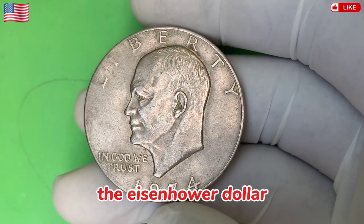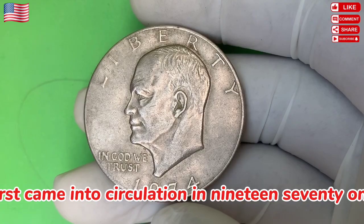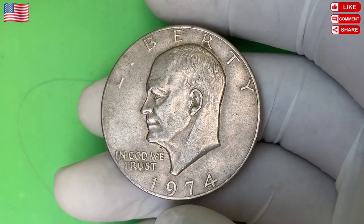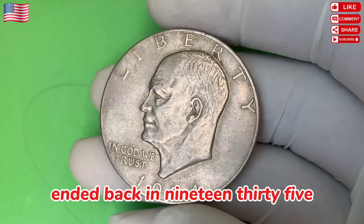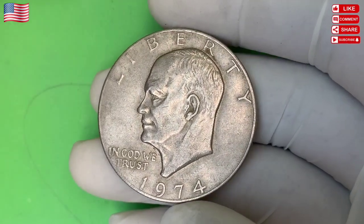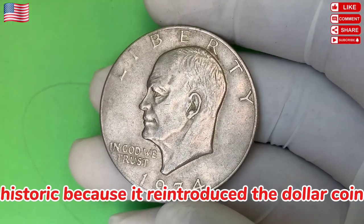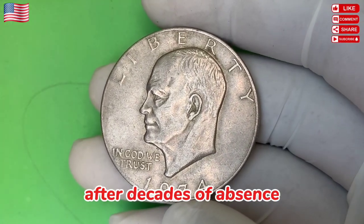The Eisenhower dollar first came into circulation in 1971, and it was the first $1 coin produced by the United States Mint since the legendary peace dollar ended back in 1935. That alone makes the Eisenhower series historic, because it reintroduced the dollar coin after decades of absence.